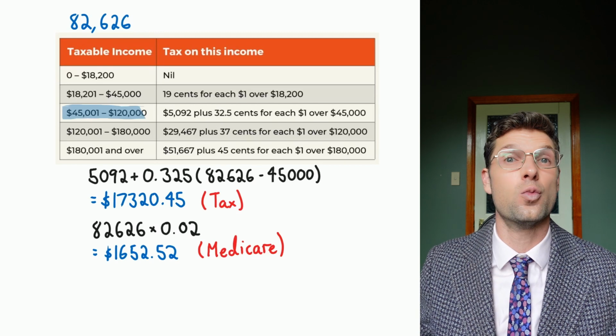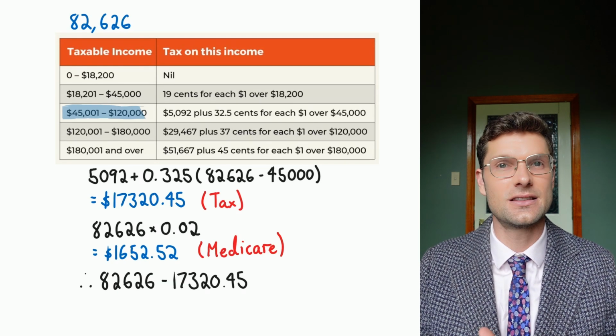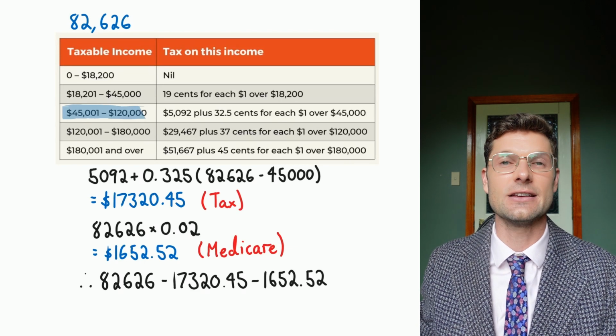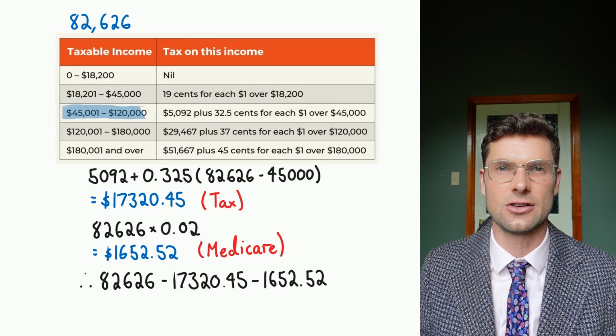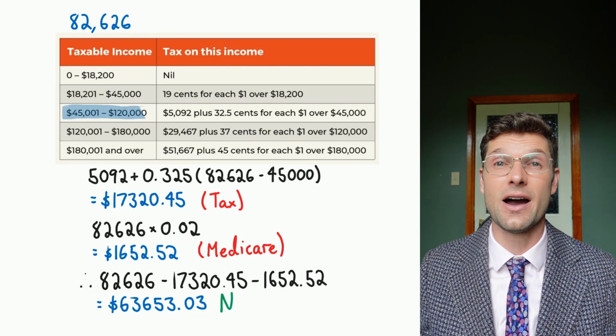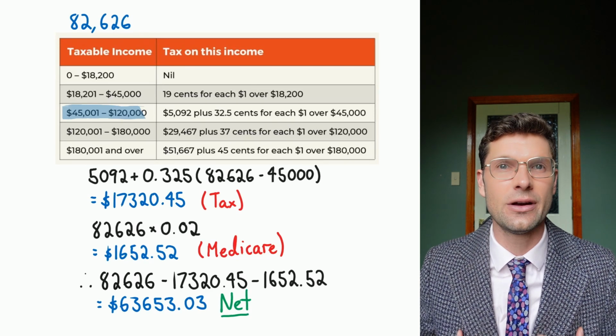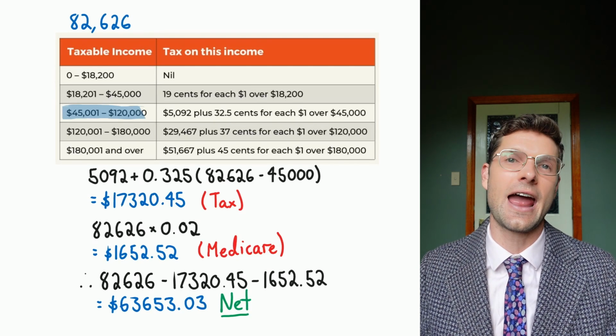So then if I ask you what's your net income, we have our taxable income minus the tax minus the Medicare. So we've got to remember we're minusing two things off this time. Throw this into the calculator and you get the answer, $63,650. That is our net salary. That's what we actually get to keep at the end of all these taxes and donations.